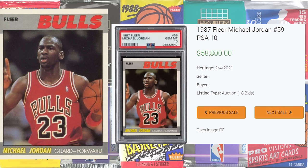Graded 15,494 times, this Jordan is a pop of only 209 in a PSA 10, compared to 2,332 in a PSA 9, and even 6,652 in a PSA 8.